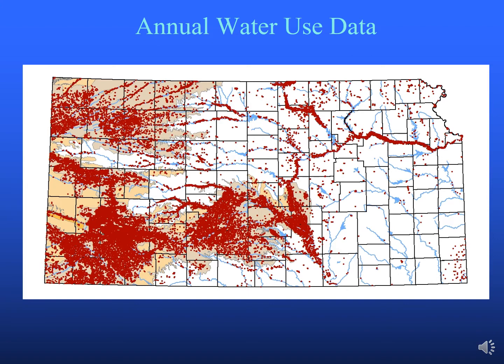Here's a map of wells with groundwater rights in Kansas. You can't miss the heavy concentration of wells in western and south central Kansas, the area of the High Plains Aquifer. Notice the concentration of wells in a narrow band in the east. This band is the Kansas River Valley, and those wells are tapping the water in the Kansas River Alluvial Aquifer.